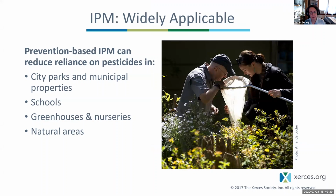And the principles of that framework are something that could be implemented in a lot of different kinds of environments and at a lot of different scales. So from your backyard to city parks and municipal properties, schools, greenhouses, natural areas. We're working with a lot of growers and backyard gardeners and city park staff to implement these kinds of prevention-first practices, to think about non-chemical ways to address core pest issues.